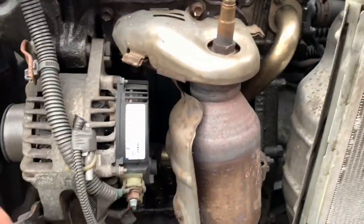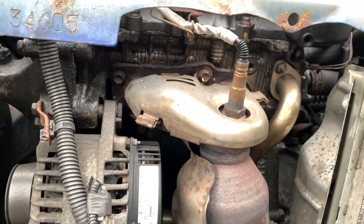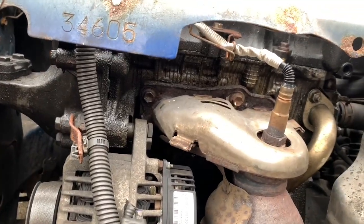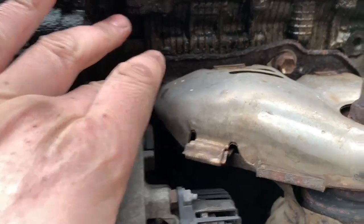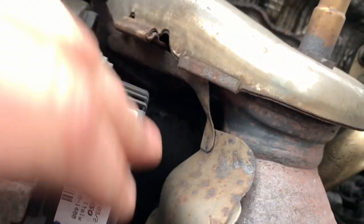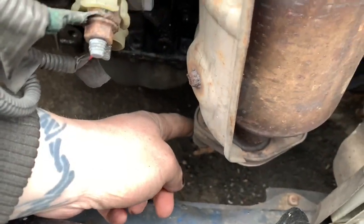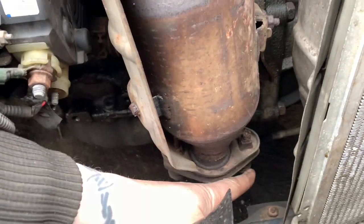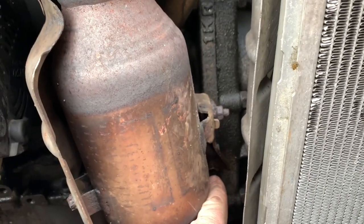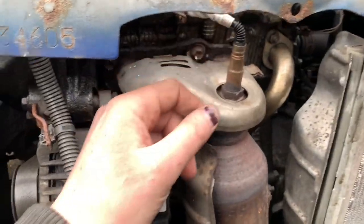And now we can see the catalyst in all its glory. All its rusty glory. Fuck's sake. Right, so having a quick look at it now, we can see that we have only got 1, 2, 3, 4 bolts at the top. Can't really see it because it's dark, but 4 bolts at the top, 2 at the bottom, and then 1 holding it as a bracing piece. And that's pretty much all we've got to do, and unplug the lambda sensor, which is somewhere up there.